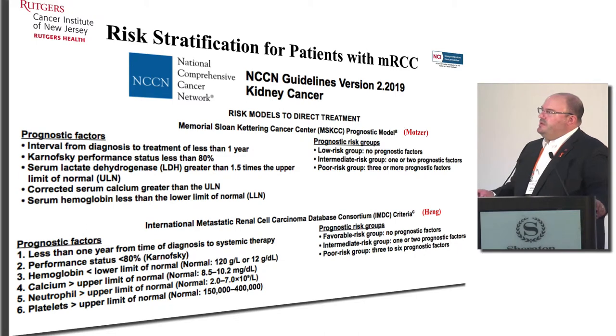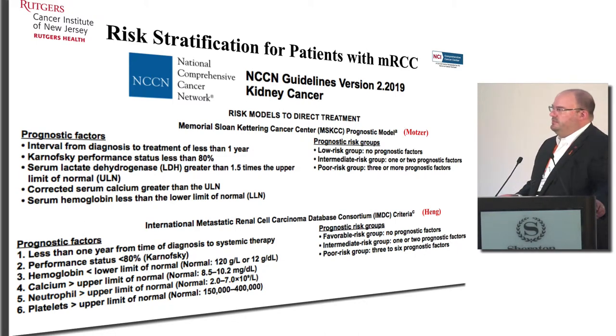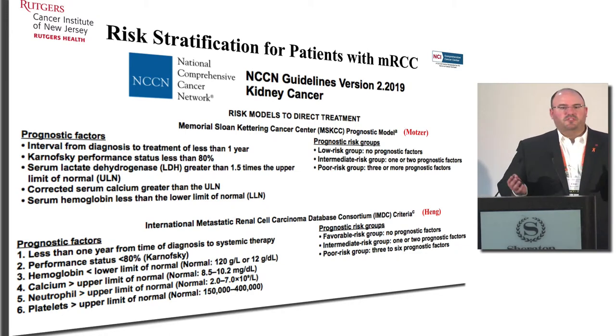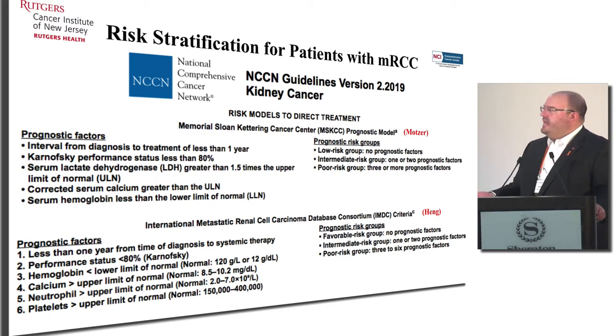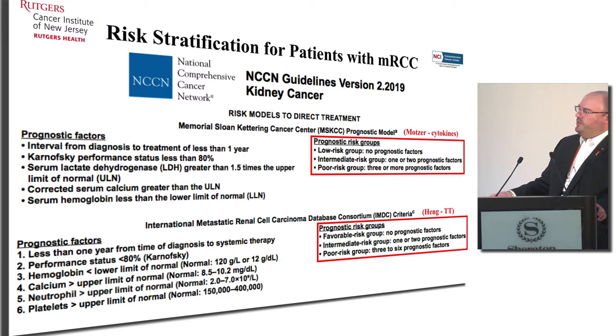So here you see what's in NCCN, this is off their website as of a day ago. You see two different models that we use to describe groups of patients in terms of their risk characteristics. Okay. So we have up here one by Motzer, one by Heng. The Motzer was developed looking at patients from the cytokine era. Heng was developed looking at patients in the targeted therapy era.